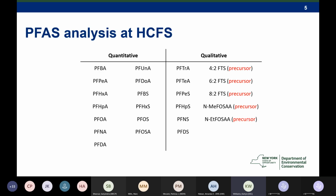So I want to just briefly mention the compounds that we quantitate for and those that are qualitative currently in our analysis. I know that this might not be as plentiful of a list as other labs might have, but this suits our initial purpose, which was to get the ball rolling. And we hope to add on a lot more compounds as we progress, those PFAS that make sense to look at in fish and other wildlife tissue.